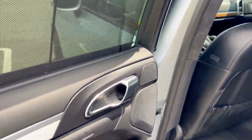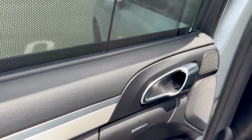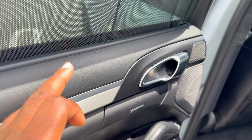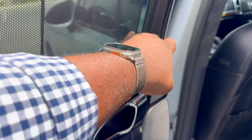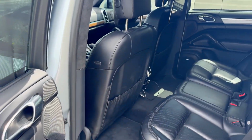I also like the fact that it comes with this privacy shade. You can lower it, and, oh, I think this is locked for the child lock, so it's not functioning right now. But this button, when you press it one time, it lowers the window shade, and two times, it lowers the actual screen. It's a good function.